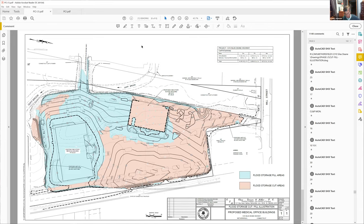Currently, under phase one, we had 509 spaces constructed. 469 of these are the regular spaces, 9x18, 40 of those are handicap spaces. There's 64 spaces, as I mentioned earlier, to be constructed as part of phase two. So that brings the total to 573.